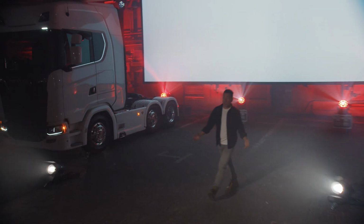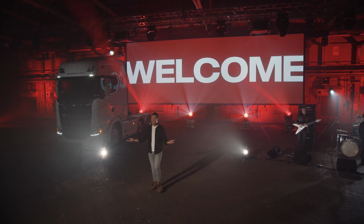Nice one, boys. Welcome to the big reveal of the year, to the all-new V8. But not just one new V8, a complete revision to the entire V8 range. Folks, this is not your ordinary reveal. This is something V special.